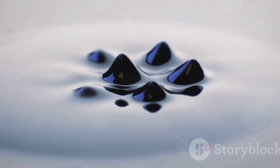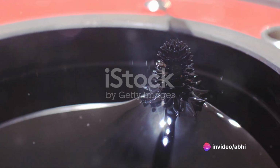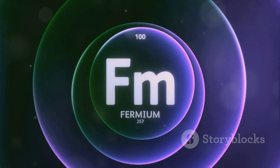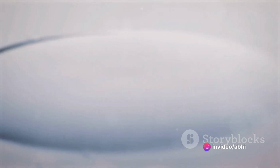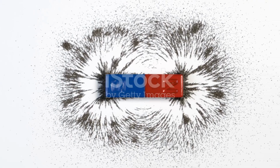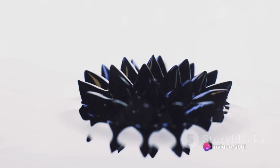of ferromagnetics. Moreover, the world of ferromagnetics is rich with phenomena that keep physicists on their toes. The mysterious exchange interaction that leads to spin alignment, the domain theory that explains how magnetization happens, and the intriguing concept of hysteresis that describes how these materials respond to changing magnetic fields. These are just a few examples. As we continue our exploration, let's delve deeper into the mysteries of ferromagnetic materials. The world of ferromagnetics is full of intriguing phenomena.